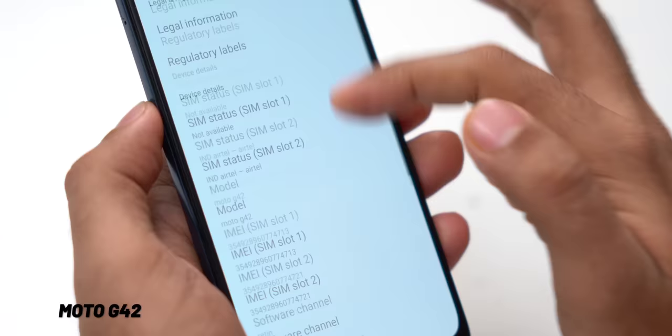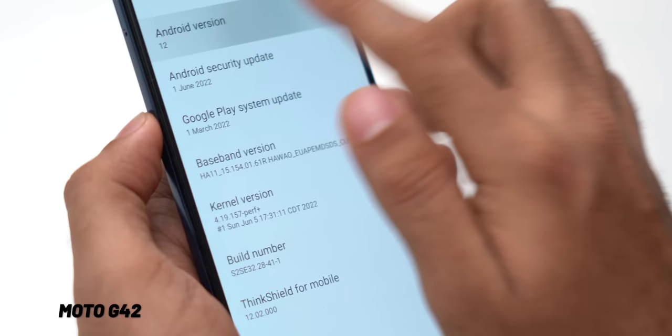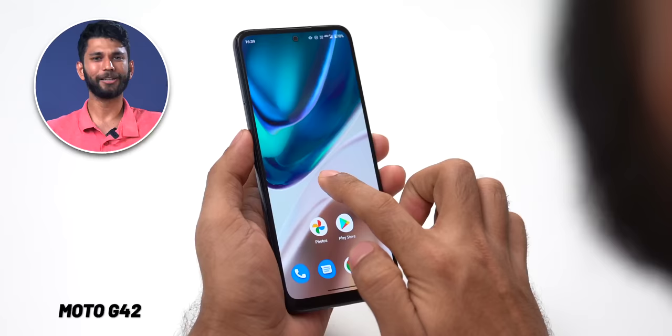Now, in terms of software, here's the main difference. Of all three phones, the only phone to have Android 12 is Moto G42. So you get the latest Android 12. But Moto G42 has zero ads and no bloatware. You might already know that, but there are a couple of things which people don't talk about enough. Number one, pure Android 12.